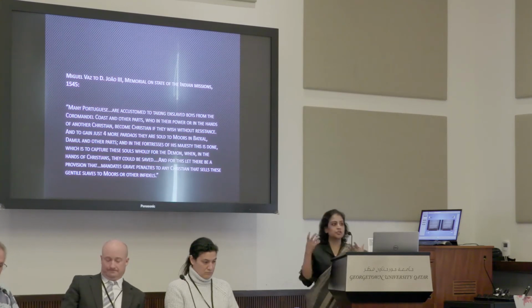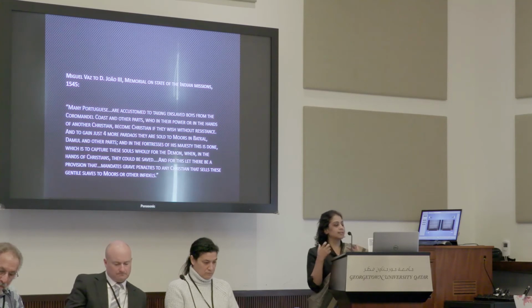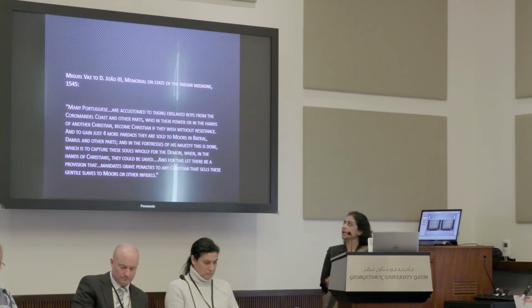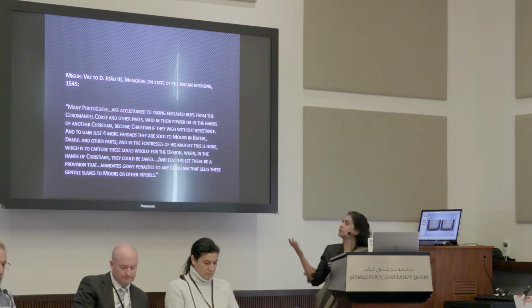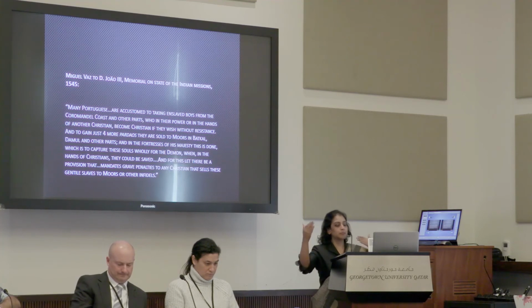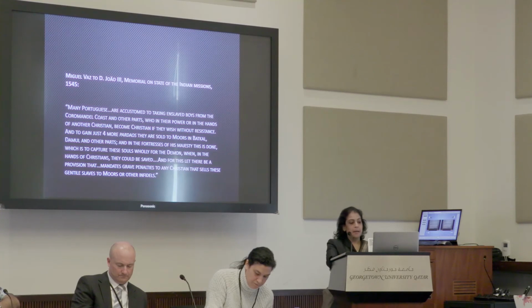And so the church is really interesting in its concerns, because it's not slavery as a problem itself, it's the question of what happens to the confessional identity of slaves. That's the concern. So the Vicar General, Miguel Vaz, writes to the king, and his concern is not so much the fact of slavery, but what happens with Portuguese who then sell slaves back to Muslims. Here, he's talking about slaves who are being sold in Bhatkal and other parts. So there are clearly cross-confessional commercial ties in the slave trade.